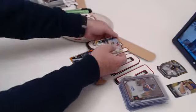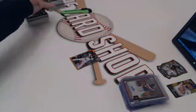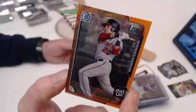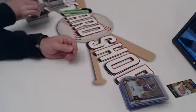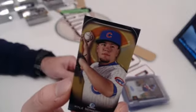One gold to the Nationals, Scherzer. Two orange, one Padre, Justin Upton. One National, Spencer Kieboom. Had a die cut numbered to 99 for the Pirates, Alan Hanson. And one numbered tall boy. 12 out of 50 gold for the Cubs, Schwarber.